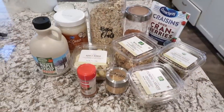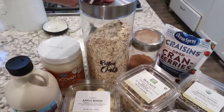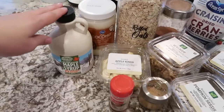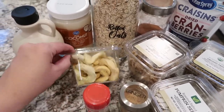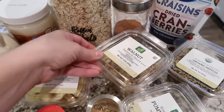Okay, so this is everything that you will need for your granola. You're first going to need rolled oats, obviously. You'll need a little bit of coconut oil. You can also use butter, some maple syrup, and then I just have some dried apple rings. So any kind of dried apples will work. You can also take this out if you can't find them or you don't want to add them in.